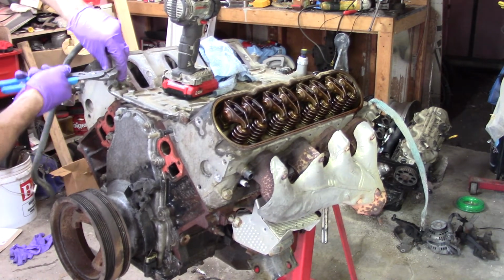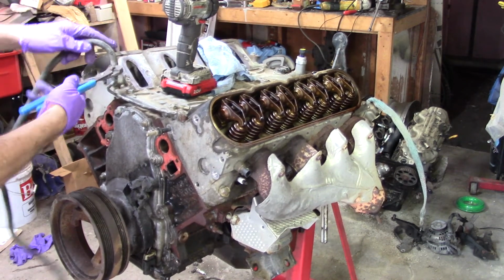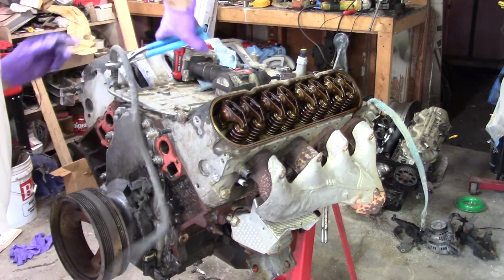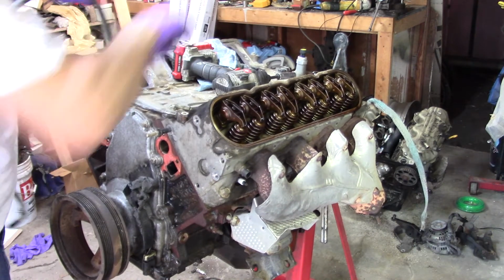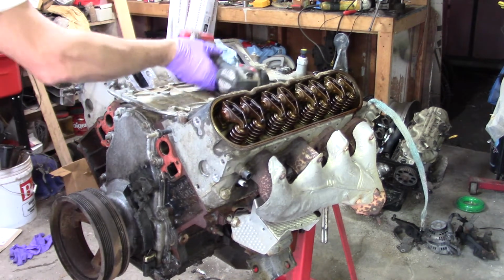Had trouble with the bottom radiator hose too. The clamp was in such a position that it wouldn't allow me to open it up enough to get it off there. So I finally just gave up and pulled the fans, the electric fans, which again wasn't something I planned on doing, but I ended up needing the space anyway. So it worked out.